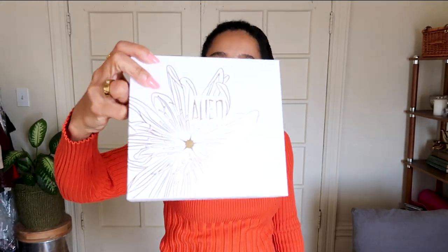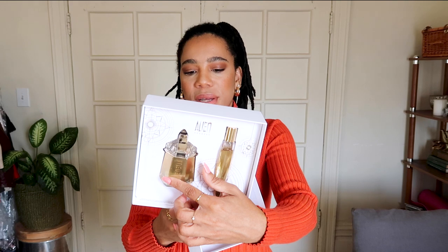One thing I didn't get in the sale was this perfume, and it's the Alien by Mugler. I'm not sure if I showed you this before, but the price of just the 1 ounce is 80. And they had a special package for the set for 80. So of course I bought the set, but I really love the scent of this. And I just love that I have this little travel size as well.